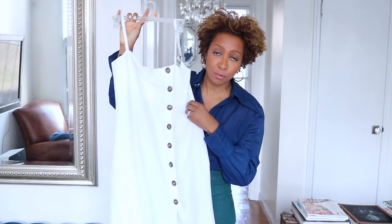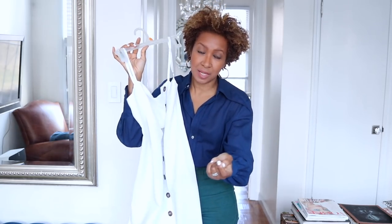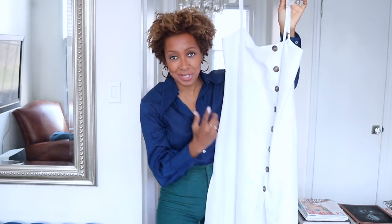Again, all these things from Reformation were like 50% off, I think some were even 70% off. So I can't remember which was what from what I'm showing you, but that was the price reduction. To me, this is timeless. It just does not date, a dress like this.